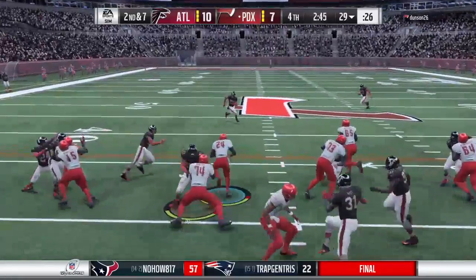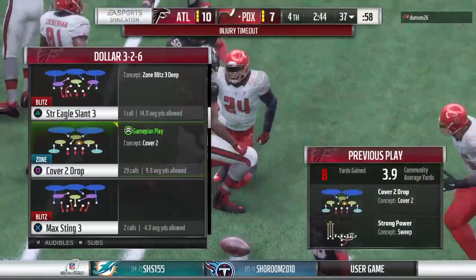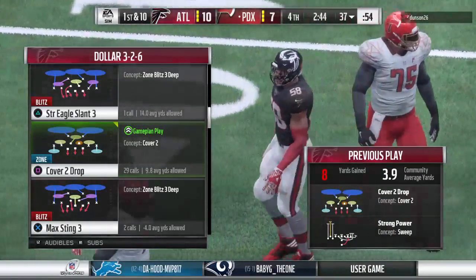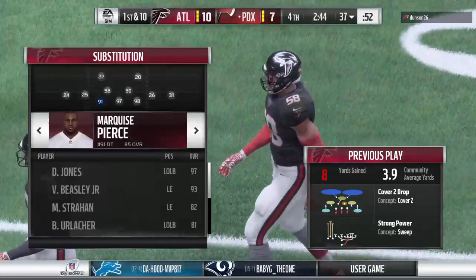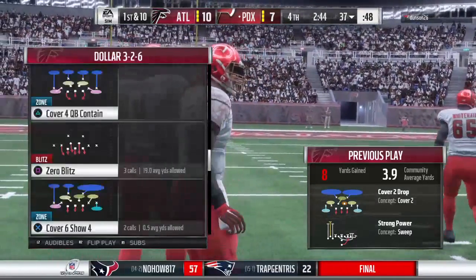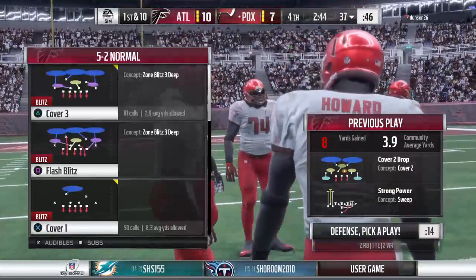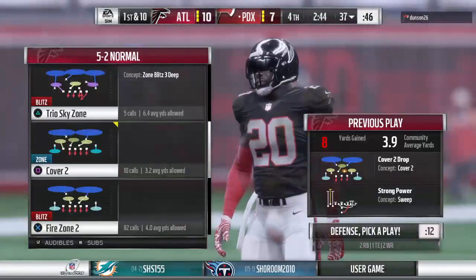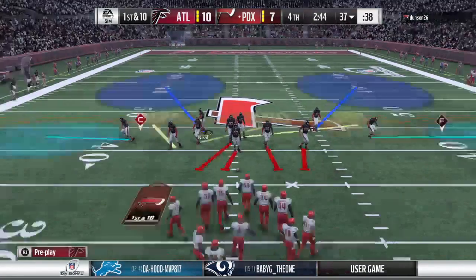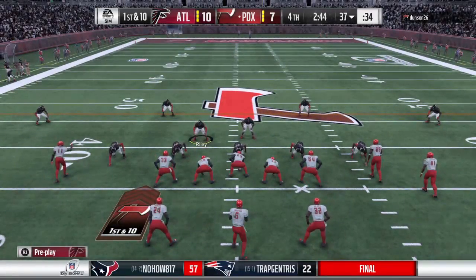They'll run from the pistol with Howard. And he'll be brought down right around the 37. And, of course, the quarterback in this situation, he's realizing time is becoming a factor. Let's see if they can get some points on the board here late.